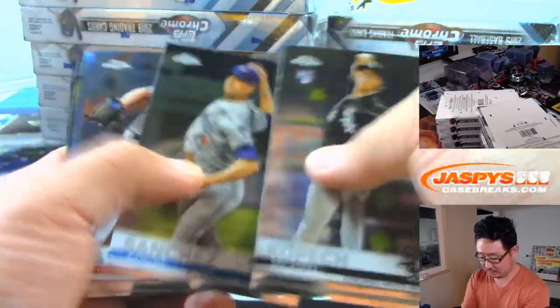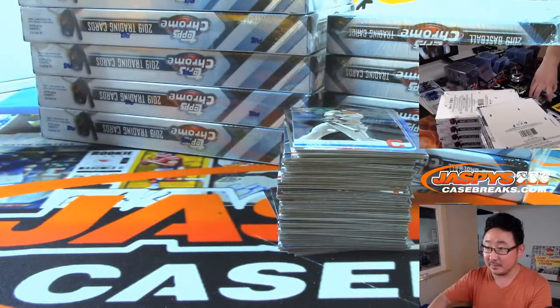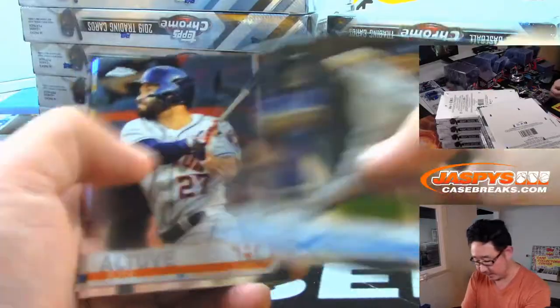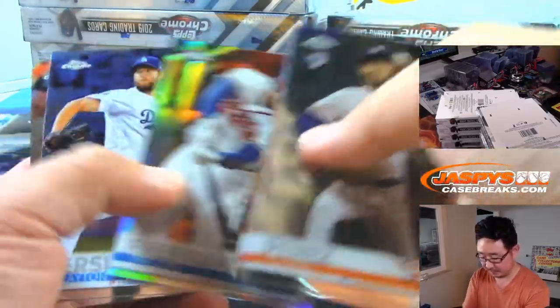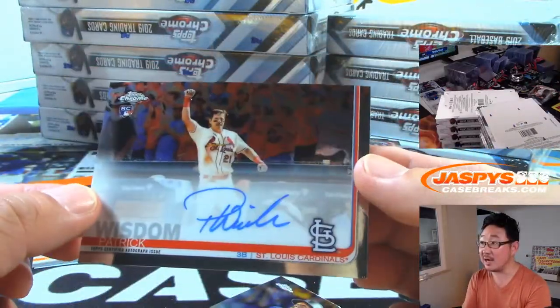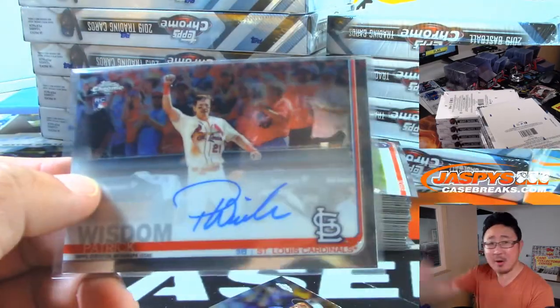All right, box two. I think some of these can be auto too, which would be pretty safe, especially that guy. Got a redemption. Any guesses on the redemption? There's Patrick Wisdom. He's got a nice auto. Cardinals. So we got Dakota Hudson going, yeah. And Patrick Wisdom going, yeah.